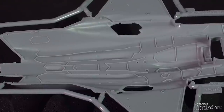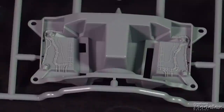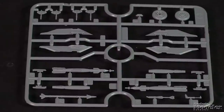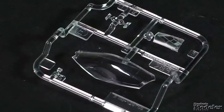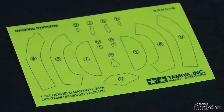Unlike many F-35 kits, this one does not include open weapon bays, but there are detailed main gear bays as part of a sturdy internal structure, and there are pylons and weapons if you decide to build the model in beast mode. The canopy, which can be posed open or closed, is not tinted, but the clear parts also provide the EOTS fairing and wingtip lights. A masking sheet will make painting easier.